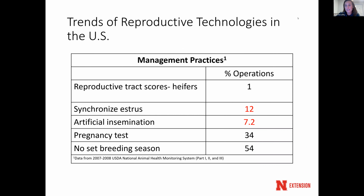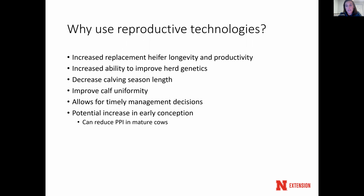But the idea here is, what are some of these technologies that we can maybe think about implementing that are going to help us make some of these decisions? So a very small proportion of operations, and this was from almost 20 years ago, but it's been a while since this data has been updated, but we still have a low proportion of operations that implement some of these technologies. Oh, we've got some that do ET, wonderful, preg check, AI, blood testing, wonderful. So we've got a handful of those folks on tonight that implement some of these technologies, which is fantastic. And so when we think about implementation and management, some of the things that we'll dive into a little more in today's talk is really about timely management decisions.